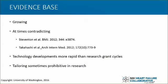Some of the problems with the research studies as we review this literature is that in this space, technology developments are often more rapid than the research grant cycles. So in some cases, you have an idea for a research study, and it might take up to 2 years to have that funded, and then you have to conduct a 5-year clinical trial using the technology that you originally promised to use.